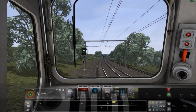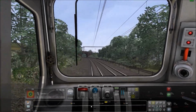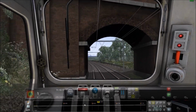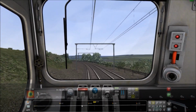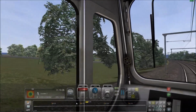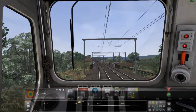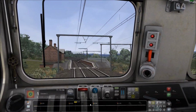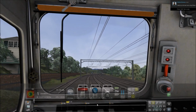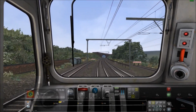What I will do as an adjunct to this recording, I will do a freight train, probably going the opposite way, just to show another part of this line. Another disused station coming up. There was a small number of halts and small stations dotted on this line.